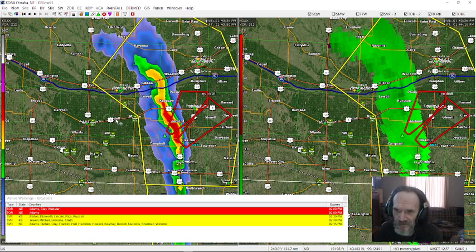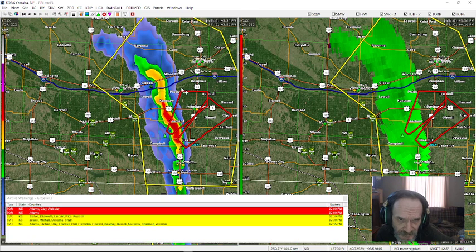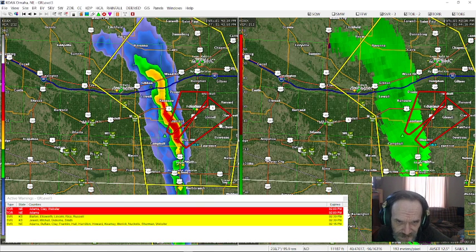That's not the same one, y'all. That's a different one. Severe thunderstorm producing a tornado was located near Blue Hill, 17 miles south of Hastings, moving northeast at 75. Check this other one. This is the one over Roseland, 13 miles southwest of Hastings, moving northeast at 75.